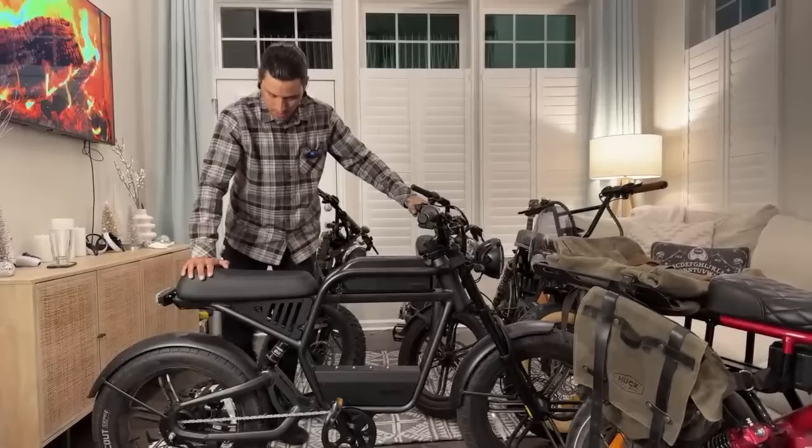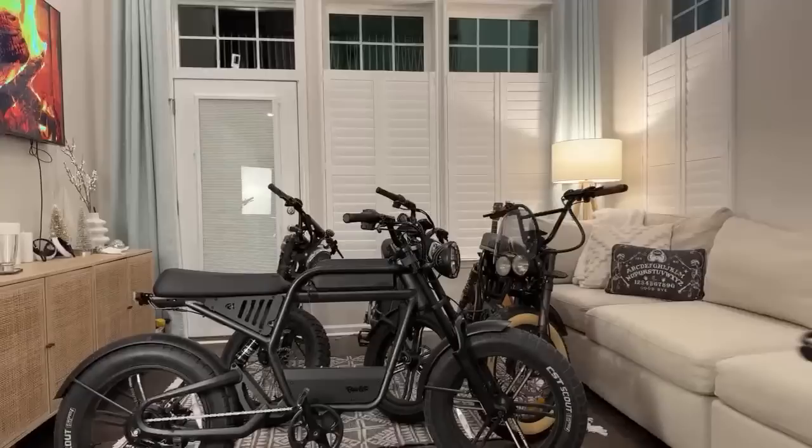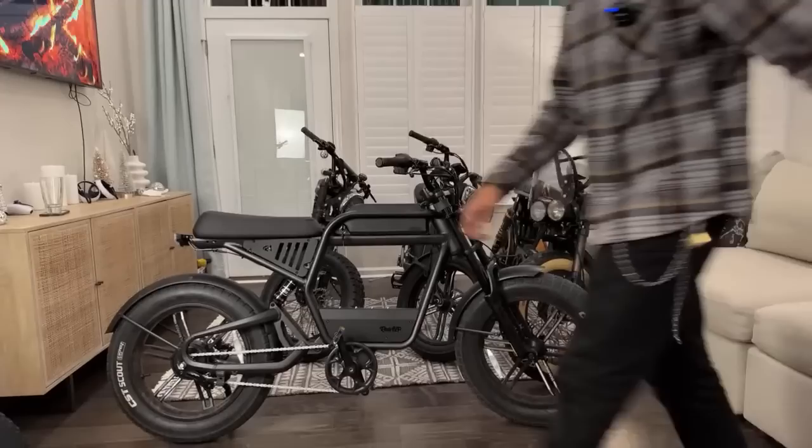Let me get the Grizzly a little bit more out of the way. $23.45 for this bike after you use code Shreddie, the 52-volt e-bike, 20 amp hour battery, 750 watt Bafang motor with a 1400 watt peak.